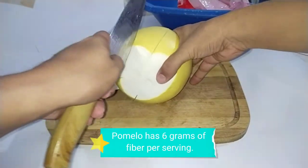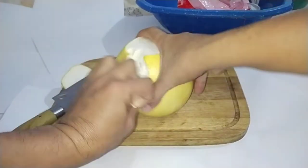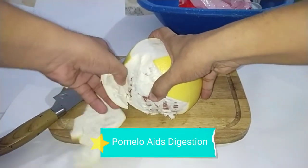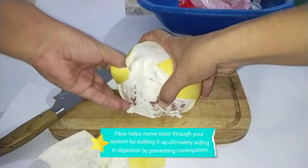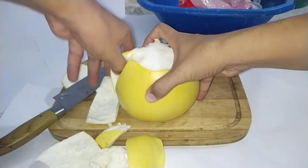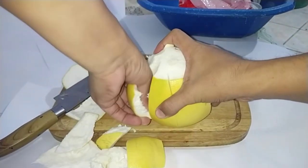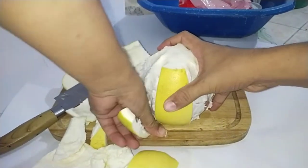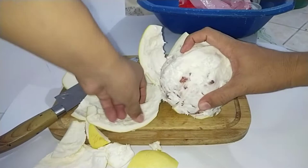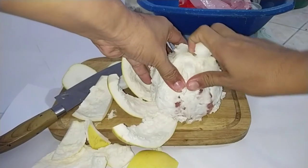Pomelo has 6 grams of fiber per serving. Most people need about 25 grams per day, so a serving of pomelo fruit can give you almost a quarter of your daily fiber intake. Pomelo aids digestion. Fiber helps move stool through your system by bulking it up, ultimately aiding in digestion by preventing constipation. Fiber has also been shown to promote the growth of healthy bacteria in your gut by acting as a food source for that bacteria. Fruit fiber like that found in pomelo fruit has also been associated with other wellness factors like improved bone density, healthy weight maintenance, and a decreased risk of certain chronic diseases.